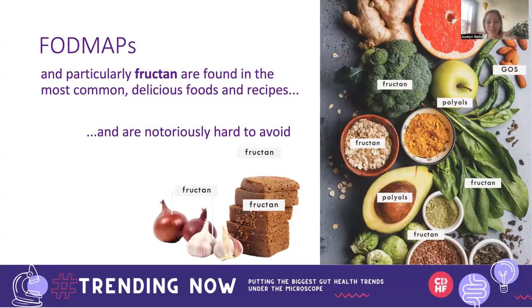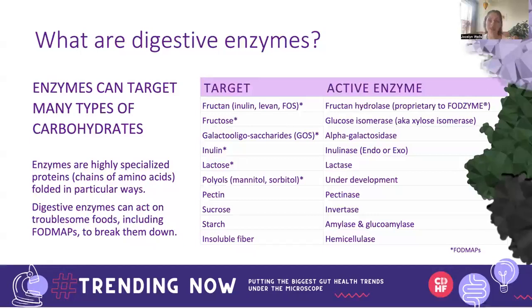So then the question becomes, how can we improve tolerance to FODMAPs so that those who are sensitive can enjoy them in greater amounts? And this leads me to our next topic of today, digestive enzymes. Enzymes are highly specialized proteins, so chains of amino acids that are folded in highly particular ways. Digestive enzymes are a specific type of enzymes that can act on troublesome foods, such as FODMAPs, with the purpose of breaking them down into smaller carbohydrates.